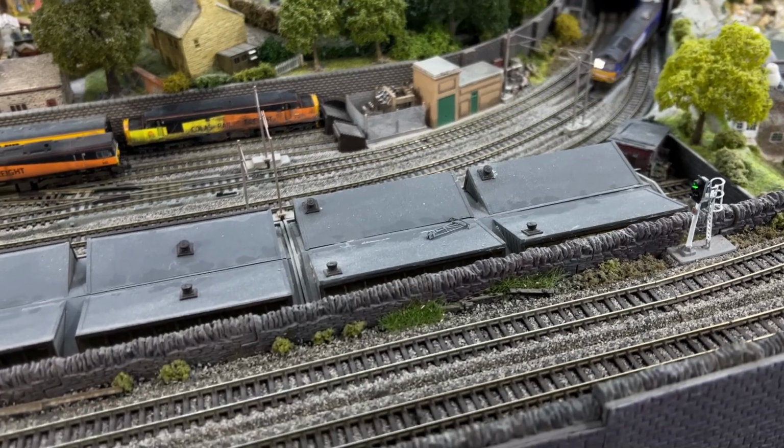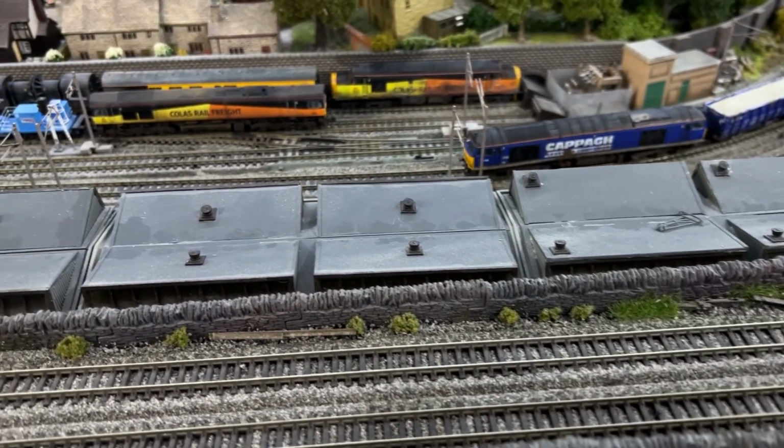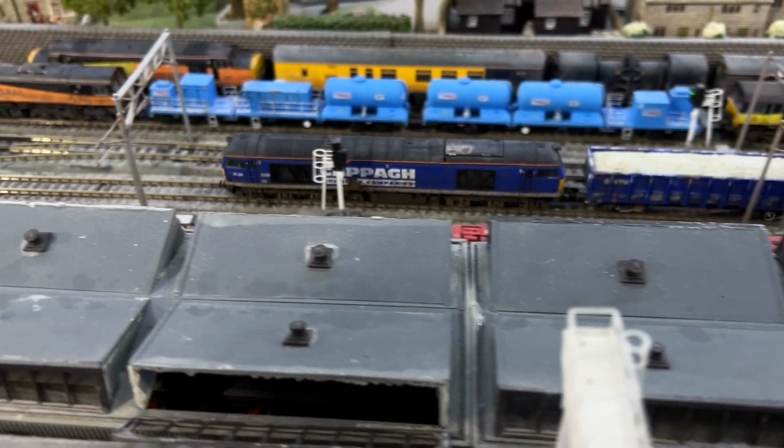This Class 60 in the attractive Kappa livery is at the head of a rake of JNAs with a load of stone from the quarry at Shap to Chaddesden sidings.